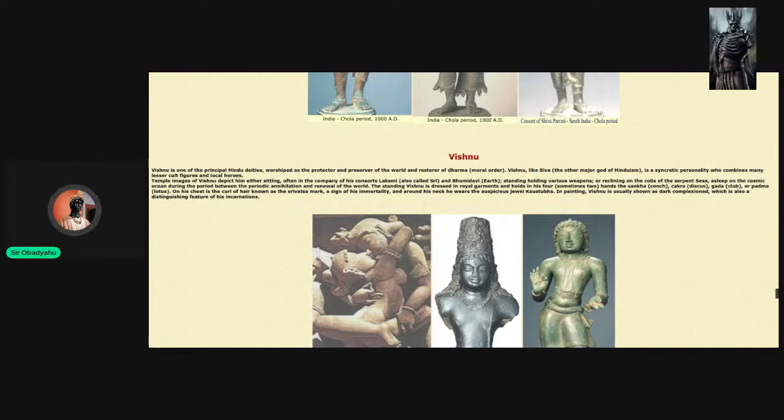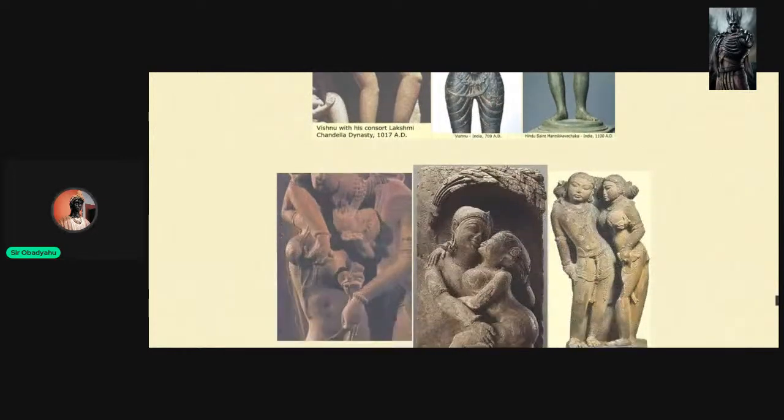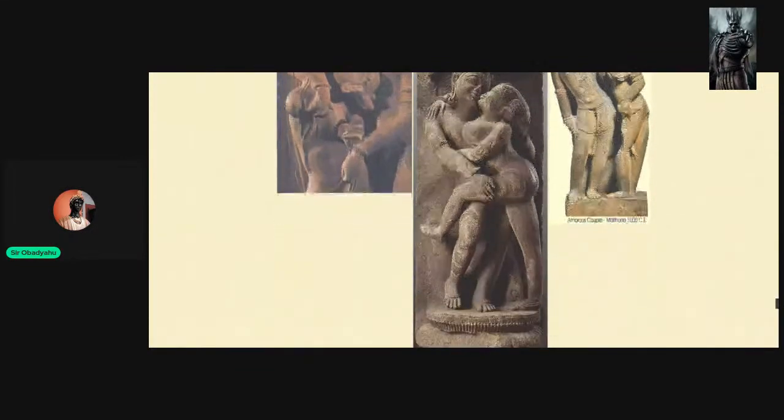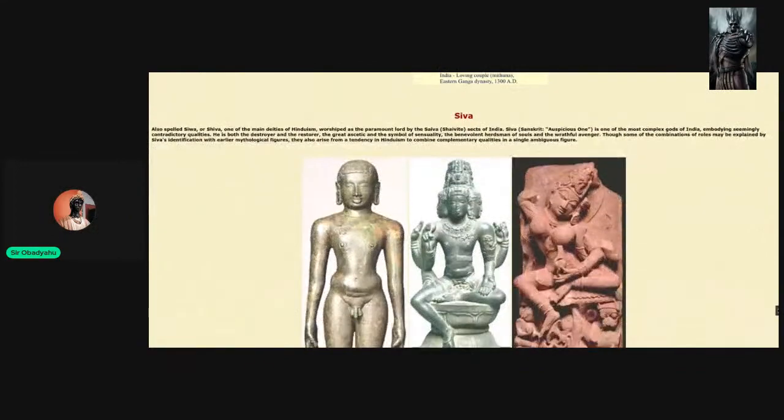Yeah, here we go. This is a male god, by the way, and here he goes. That's what you see. This is 1017 CE, 700 CE, 1100 CE. There he goes again. You got all these deities and things like that. This is old. You see him again. Yeah, that's the culture you're dealing with. And here's Shiva. This is the old Shiva that you see in Indian culture.